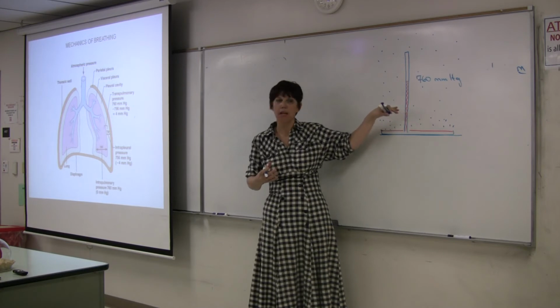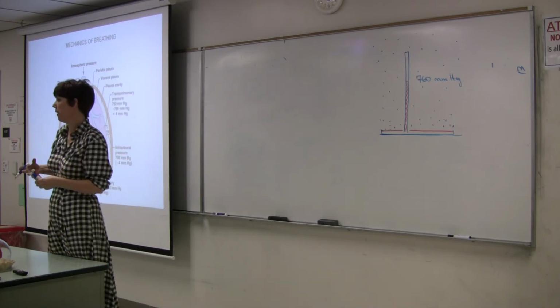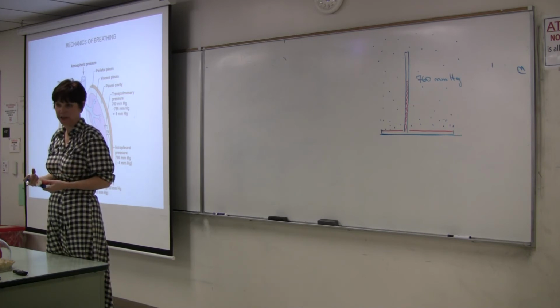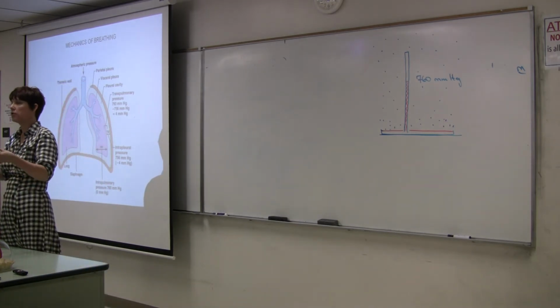Okay? Now, sometimes students have difficulty switching back and forth from what atmospheric pressure means or gas pressure means, especially when we start talking about blood gases, arterial blood gases, and venous gas pressure. So if it helps, it's not totally accurate. It's not accurate at all, but the relationship works.